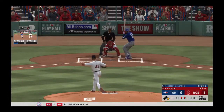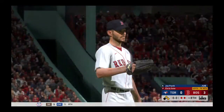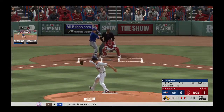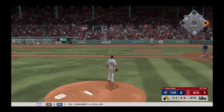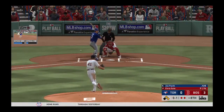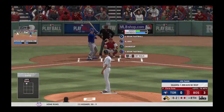1 strike. And a good at-bat that time as he lays off for ball 4. And as a result, that'll move a runner up into scoring position now with 2 away. Joe Panik will come on to pinch hit here in a big spot. Just able to get a piece of that for strike 1. Sale sets. Here it is on 0-1. Strike taken up in the zone.